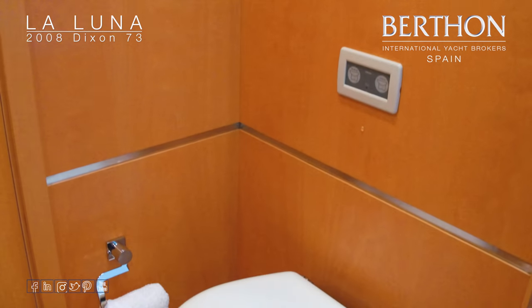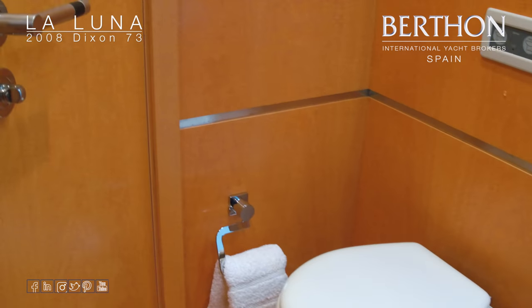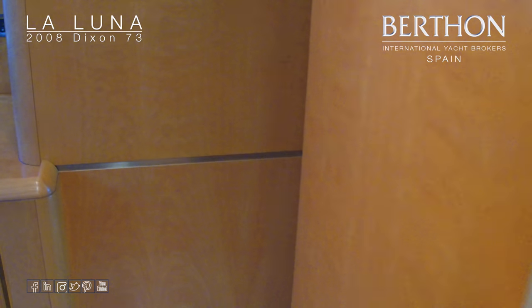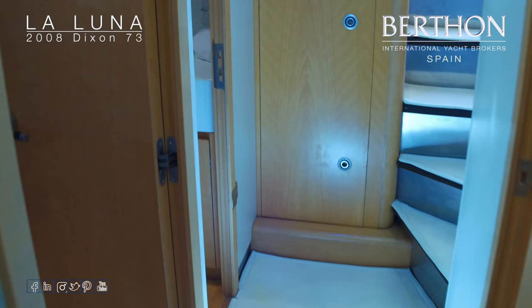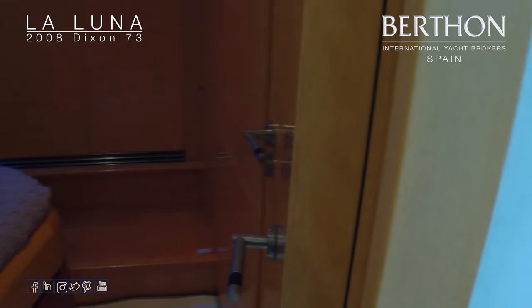This joinery is all in great shape. Very well detailed. King Marine were chosen for their knowledge of high-tech build, and also they do some fabulous joinery. She was actually built in Brazil. And the corridor in front of us is the entrance to the engine room. And here is the VIP cabin.